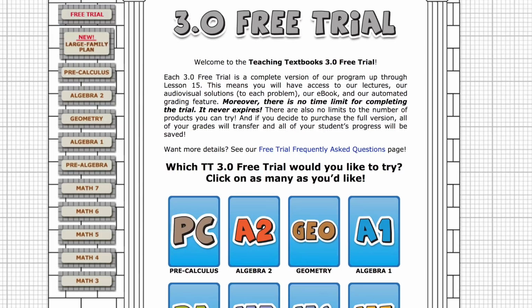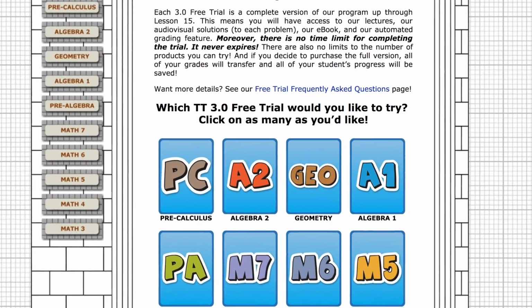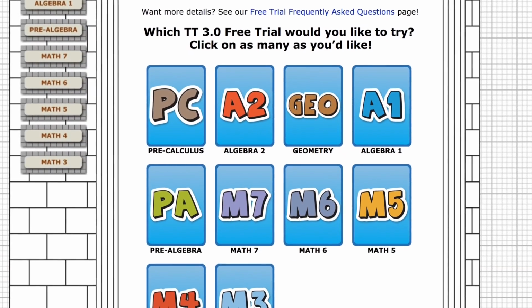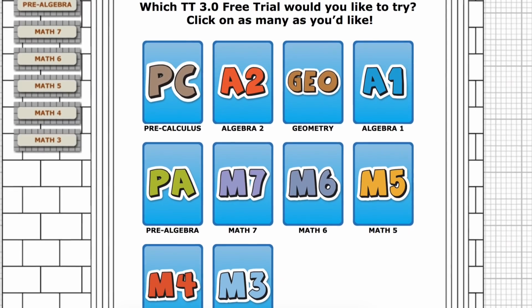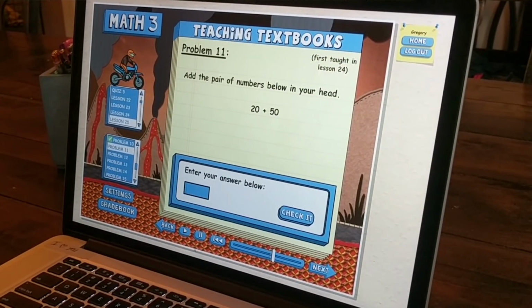Now, if you're a little hesitant and not sure if this is what you want to do, they do offer a free trial. You can sign up and test out the different levels and see what works best for your children. You will have access to all of the lectures, the audio-visual solutions to each problem, the ebook, and the automated grading feature, which is one of my absolute favorite things. The crazy thing about the free trial is that there's no time limit. It never even expires.